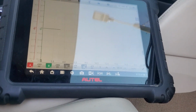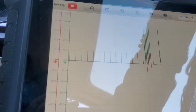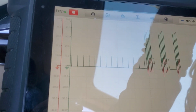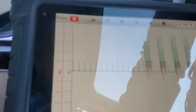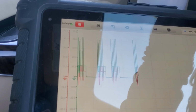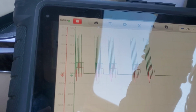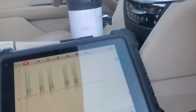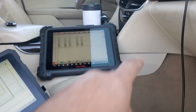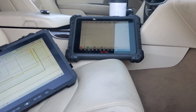Let me switch back to the trunk one. All right, this is the one on the trunk. Same thing. I don't think there is a need for me to go. I was thinking to pull this center console and get to the antennas, but now I do have activity in both of them.